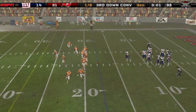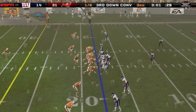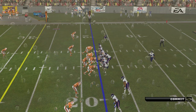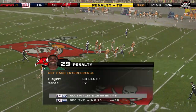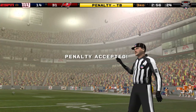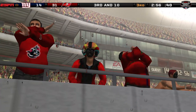Third and 10. Ball on the 18-yard line. I think this defense looks forward to these third down situations because they've been stopping him today. Dropping back. Gets rid of it. Gets his hand on it. They were each jockeying for position while that was in the air. Number 29 on the defense. First down. So the penalty on third down does go against the defense, and the result is a first down.